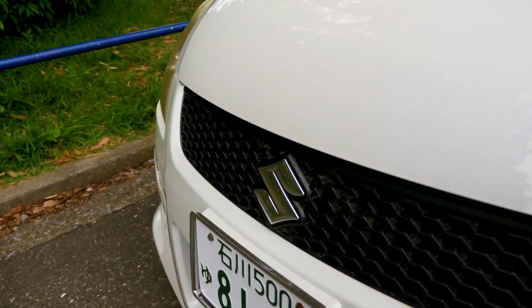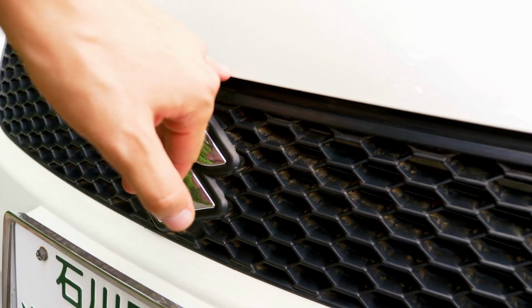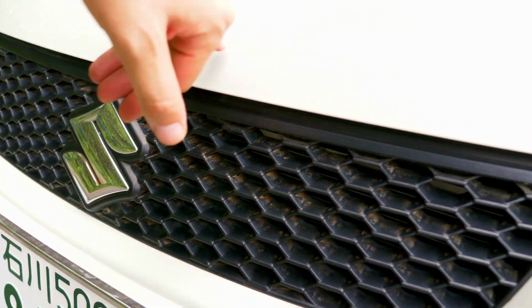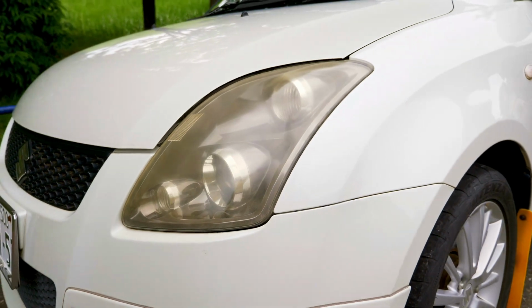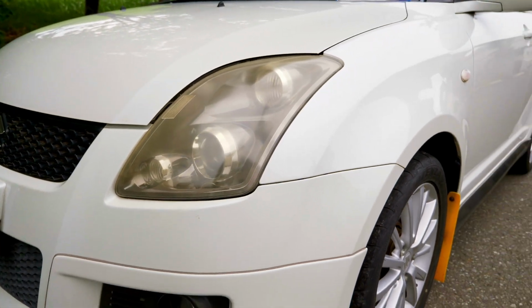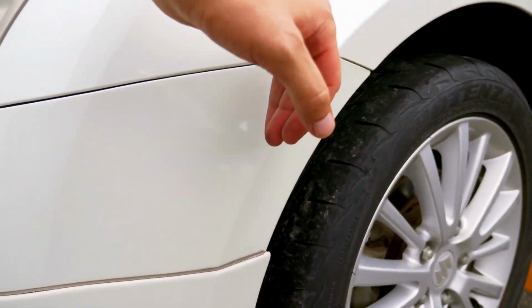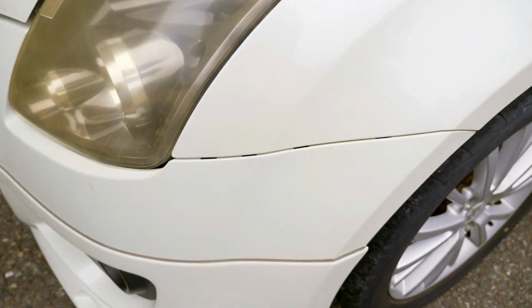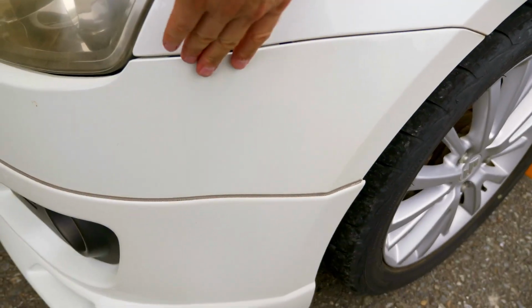So first off, we have front and rear badges. Both have some fade in them. There's a touched-up rock chip here and here. Headlights are faded, and there's a little bit of cracking in the finish on them, but it looks like they can definitely be restored without replacing them. This body seam here, you can see the clip points. It's not that far off though. It's actually very close to being proper.